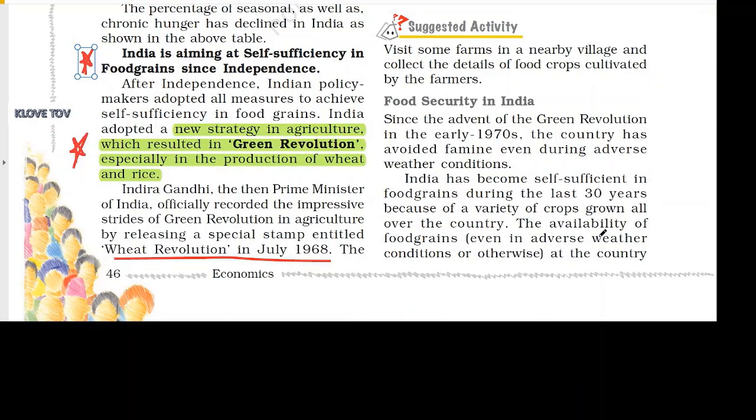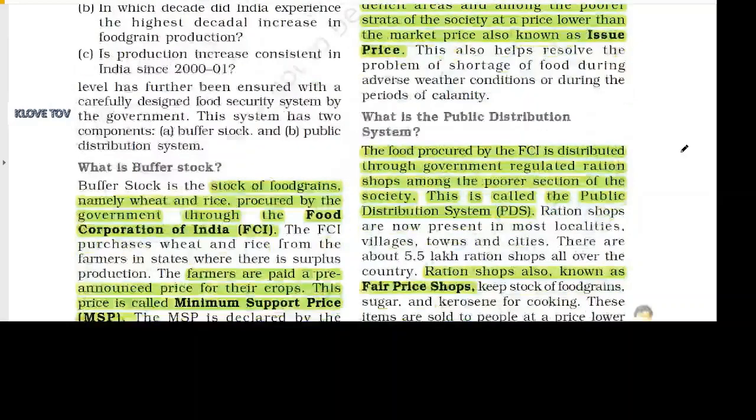Food security in India. Since the advent of the Green Revolution in the early 1970s, the country has avoided famine even during adverse weather conditions. India has become self sufficient in food grains during the last 30 years because of a variety of crops grown all over the country. The availability of food grains, even in adverse weather conditions, or otherwise at the country level has further been ensured with a carefully designed food security system by the government. This system has two components. One is buffer stock and second is public distribution system.